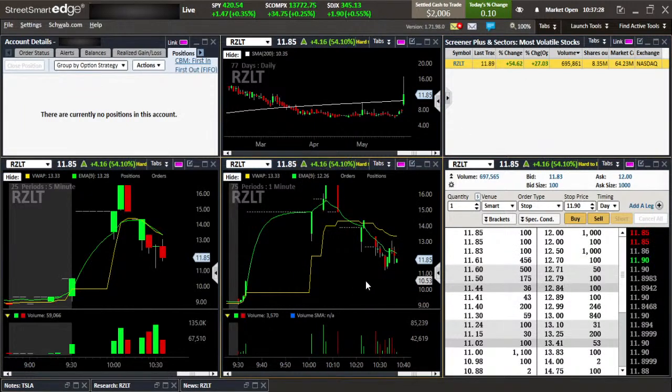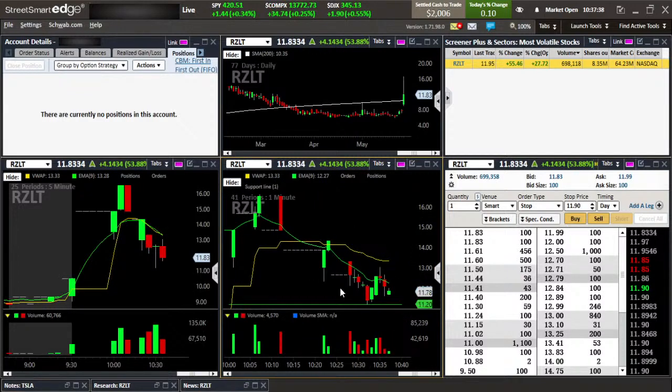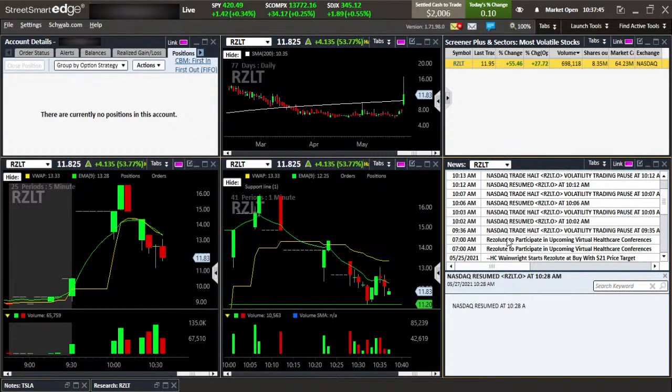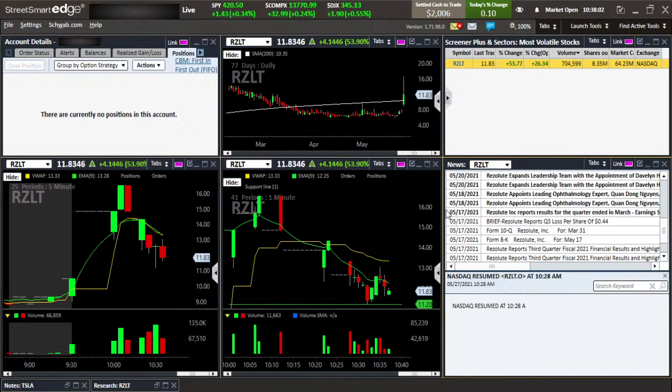RZLT has a little bit of a bottom here at the 1120. Put that as support, see if it can hold that up, maybe get some volume going back up to the top side. I really didn't see any real news that could make people want to jump in on that today. Participate in upcoming virtual healthcare conferences. They put its price, oh, starts a buy with the $21 target price. Well, it definitely didn't get up there, did it?